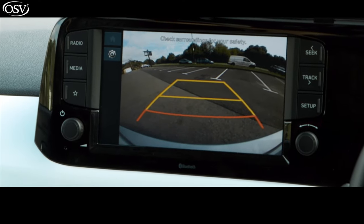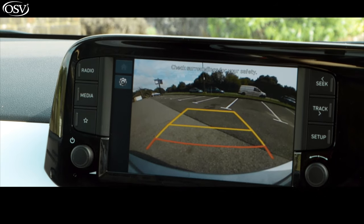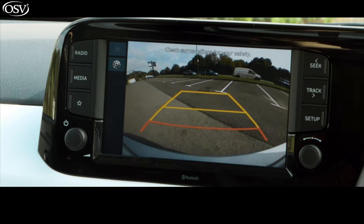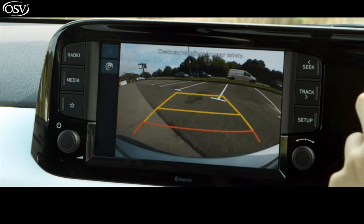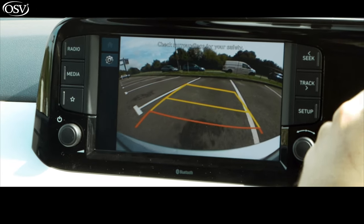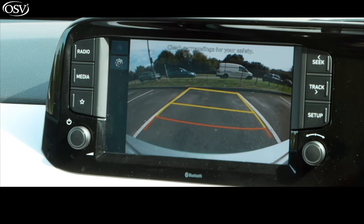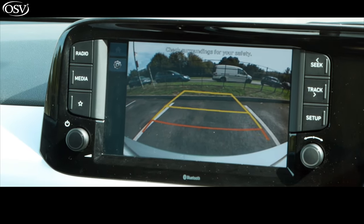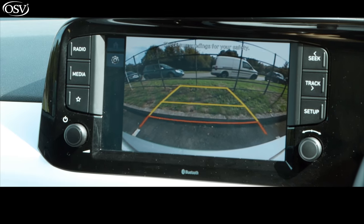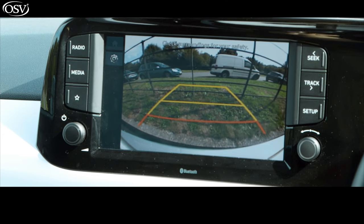Okay guys, this is the rear view camera display that you get with SE Connect trims upwards, helping you maneuver into tight gaps in car parks or just a pretty deserted car park like this one. But have a look at those guidelines. They're really helpful with helping you to maneuver into those spaces. I mean, you shouldn't have much of a problem anyway, considering the size of the i10, but it's very much a nice to have. It's just a shame that we don't have parking sensors. As you see, we approach the curb there and there's no beeping or flashing from the system.